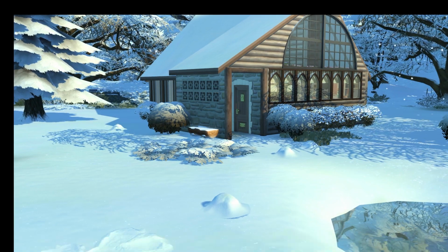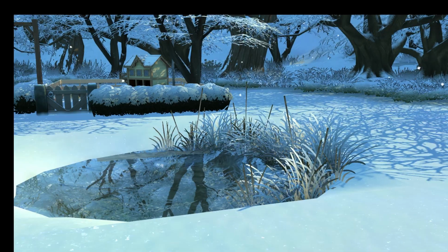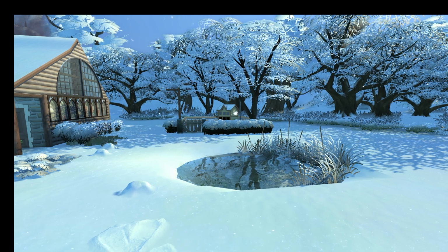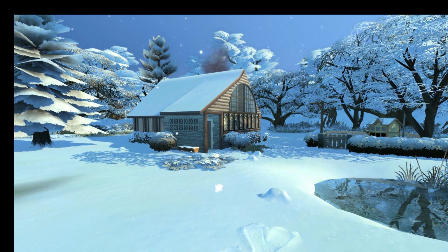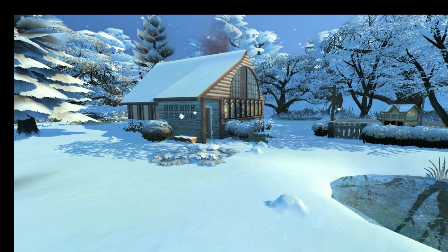All right, so we are doing the tour. So as you can see, let's zoom out a little bit here. Zoom out. Yeah, this is the very strange fever dream of a build that I did. So let's take a look inside.